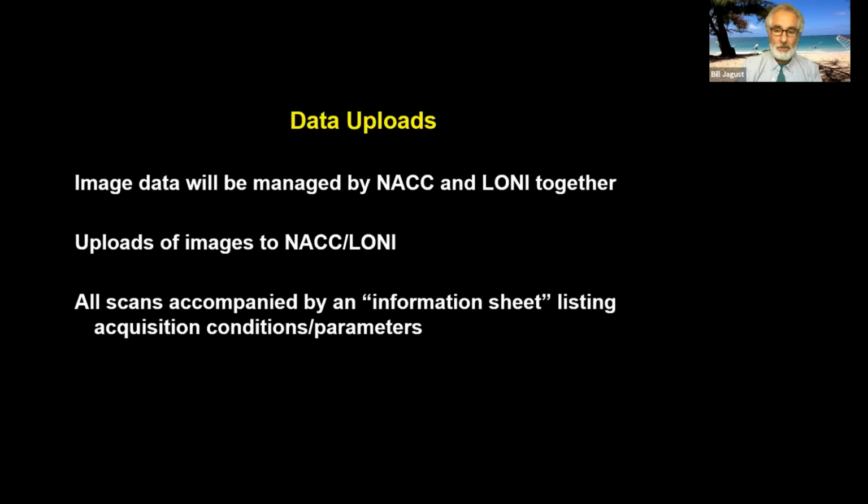As I said, we don't quite know what that interface is going to look like, but hopefully it will be invisible to you. It'll all go through an interface that we hope looks very much like NAC. And when you upload the scans, there's going to have to be something that we've called an information sheet that lists acquisition conditions and parameters. So someone is going to have to track that data, like things like injected dose and so forth, are tracked.